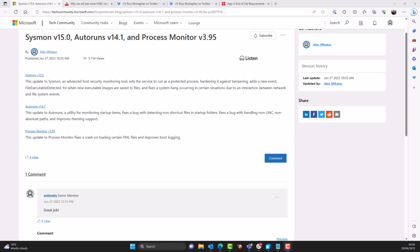There have been some new releases in the Sysinternals tools, including Sysmon version 15. This update provides hardening against tampering and adds a new event, File Executable Detected, for when new executable images are saved to files, and fixes a hang occurring in certain situations due to an interaction between network and file system events. So if you're using Sysmon as a monitoring tool for security purposes, it looks like there's some improvements here for that.